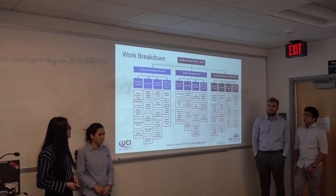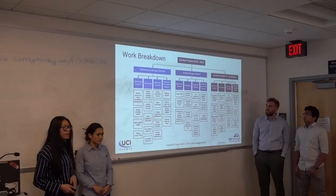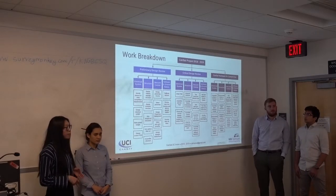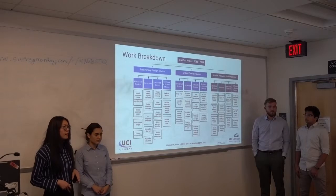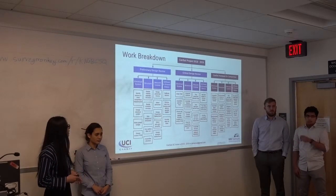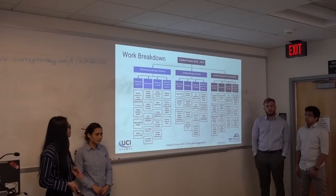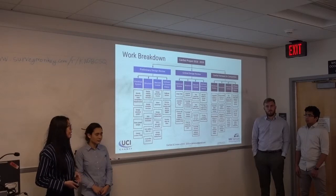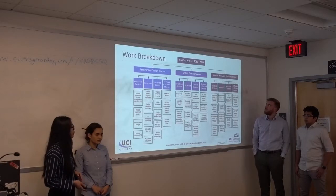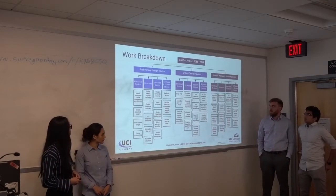And here's our work breakdown, which is the PDR, CDR, and CanSat hardware for the competition. The PDR is due February 1st, and we're really focusing on designing and making sure that everything is finalized for manufacturing in the CDR phase. The CDR is due March 29th, and we're really focusing on the manufacturing side. And for CanSat hardware, we're focusing on testing all of the prototypes that we made.